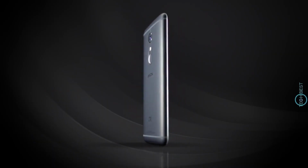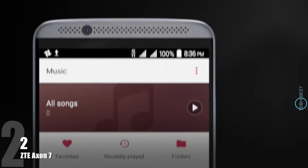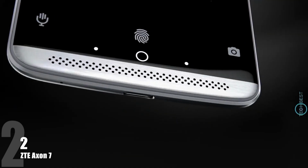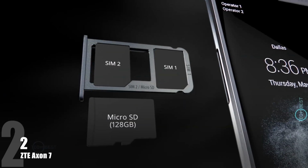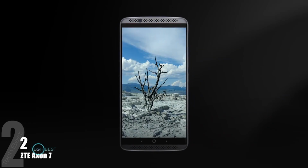Second it's in your hand, you know the Axon 7 is a flagship mobile experience. The lightning-fast Qualcomm 820 Snapdragon processor makes it easy to do it all at the speed you want. The vibrant AMOLED screen and fingerprint scanner scream premium experience at every touchpoint. The dual SIM card tray offers expandable memory so you can fit your whole life into it.